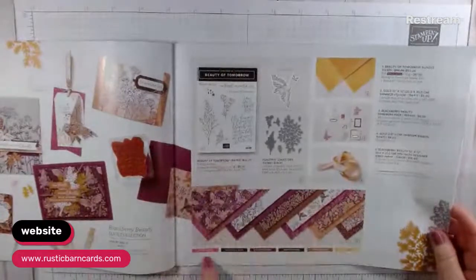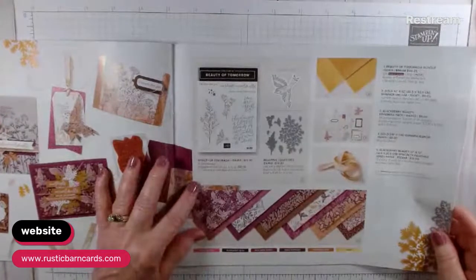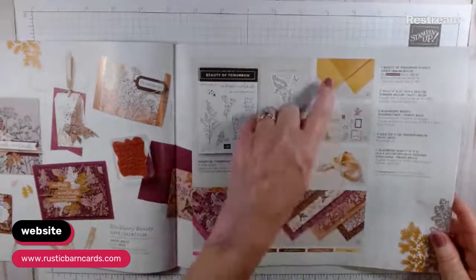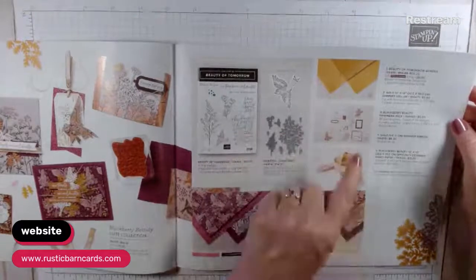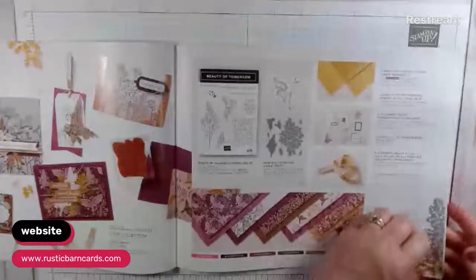And the paper coordinates with Polished Pink, Blackberry Bliss, Rich Raspberry, Early Espresso, Cinnamon Cider, Gold, along with gold shimmer ribbon and, no, not a returning, this is new, the gold shimmer vellum. So that is awesome. It's beautiful.